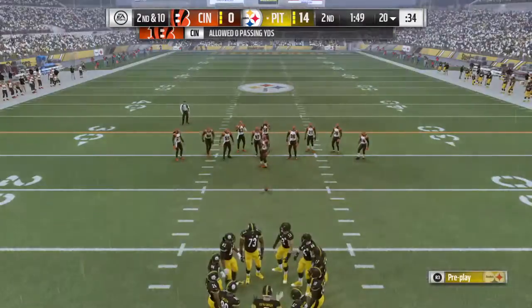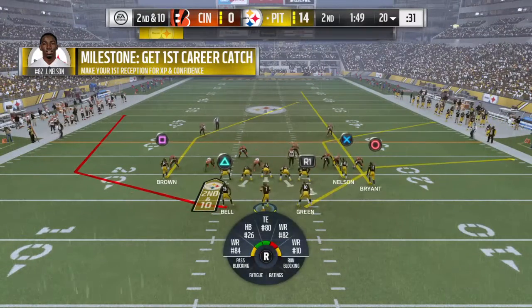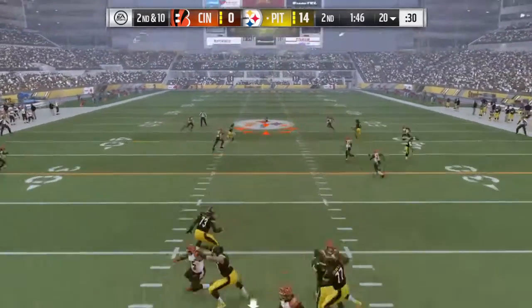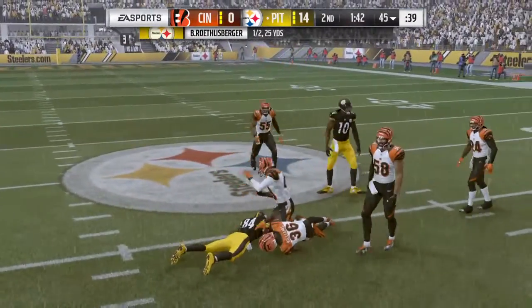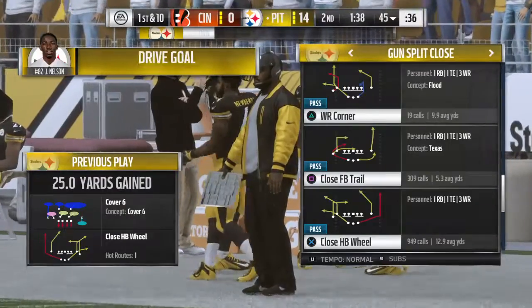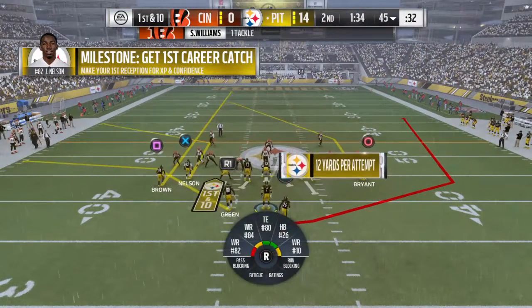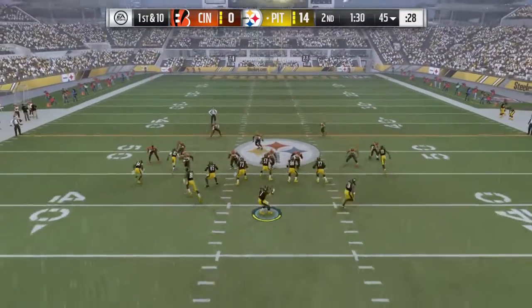And on 2nd and 10 now. Second and 10. It's Roethlisberger once more. And he's got the AFC leader in receiving yards last year, Antonio Brown. A really nice gain of 25 yards. And they talked about how important the passing game was going to be against that defensive look. Good job there going to the air for the first down.